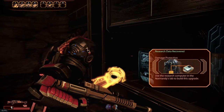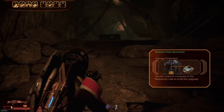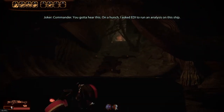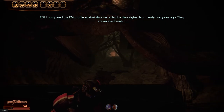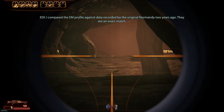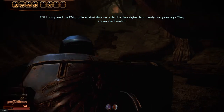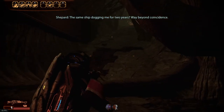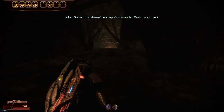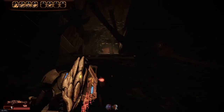This looks interesting. Commander, you gotta hear this. On a hunch, I asked E to run an analysis on this ship. I compared the EM profile against data recorded by the original Normandy 2 years ago. They are an exact match. The same ship dogging me for 2 years? Way beyond coincidence. Something doesn't add up, Commander. Watch your back.